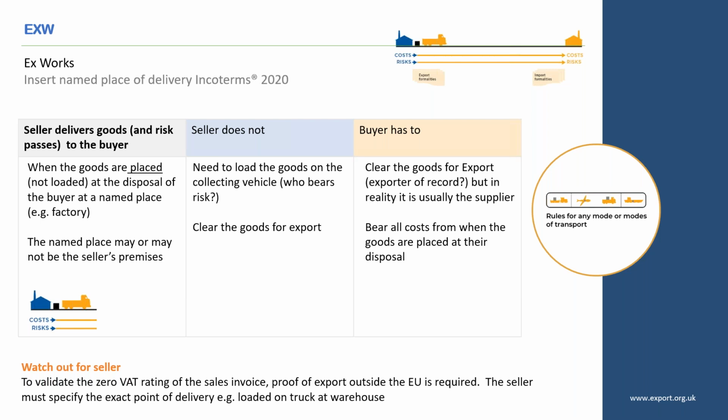So if we look here, we've got Ex Works, and again, the named place of delivery is very important. In this example, we've got the trademark after the Incoterms, but this set of Incoterms 2020 specifies it's not essential that you put the trademark in your Incoterms rule. So if we look at Ex Works, the seller delivers when the goods are placed, not loaded, at the disposal of the buyer at the named place, which might be your factory or your premises. But the seller does not need to load the goods onto a collecting vehicle. And then, one of the issues could be who bears the risk.